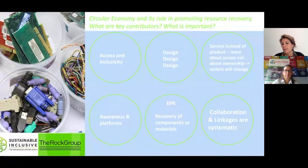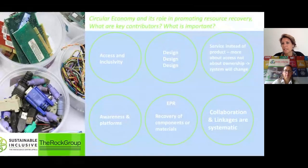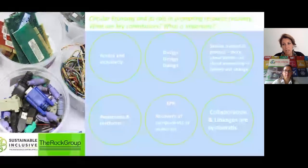EPRs can play a big role, and that's actually linked to these kinds of elements. If you are responsible for recovery of components or the materials that you produce or use, you will definitely take a different approach towards resource efficiency and resource recovery.